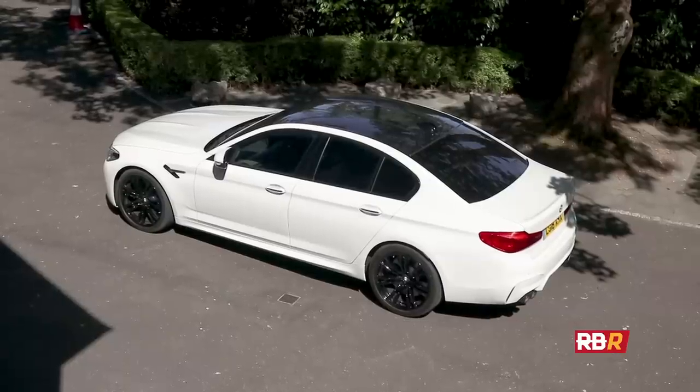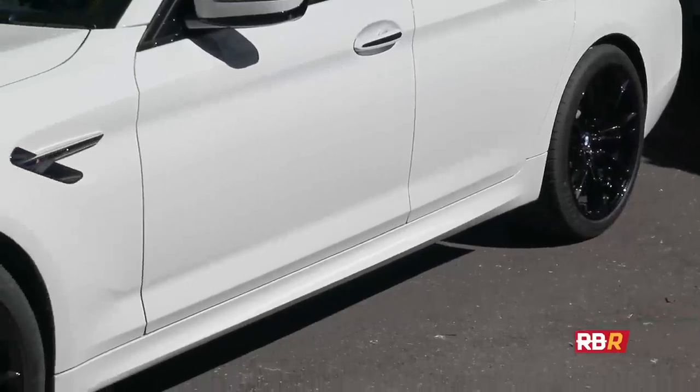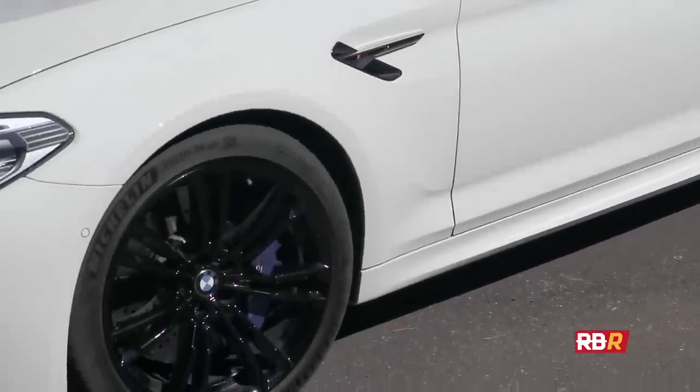But otherwise, the side is brilliant. It needed that departure from the normal 5, and it actually reminds me quite a lot of the old 5.